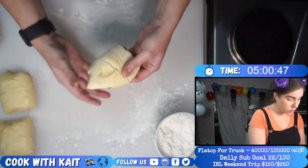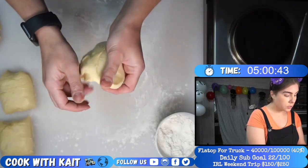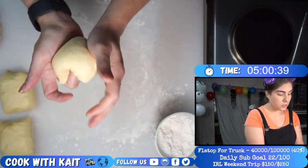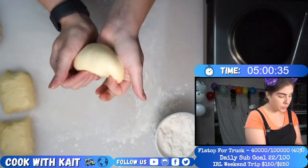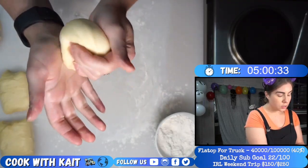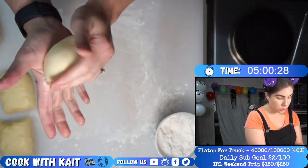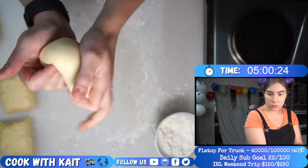I didn't use too much flour, so then we'll flip it over and form it into a ball by basically folding the dough back into itself. And this will also form a bit more gluten structure. And then I'm also trying to squeeze out some of the air.